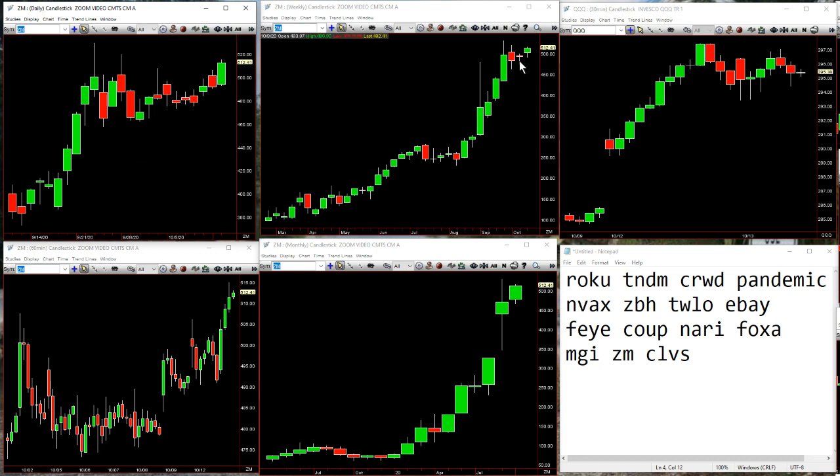Inside week to the upside here. Now you can see these 3 weeks are still within this range, which is a slight concern, but anytime you can have all 4 time frames green, that's going to get my attention in ZM because we know what these guys can do to them.